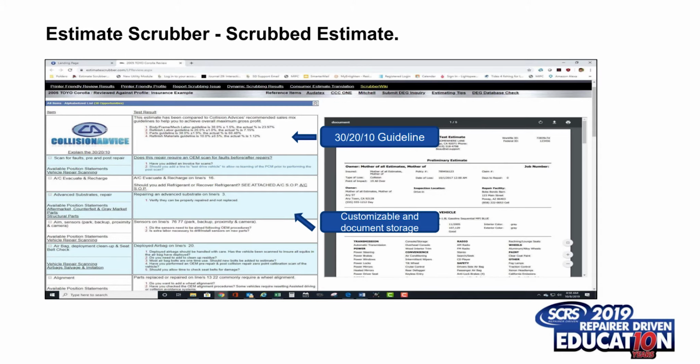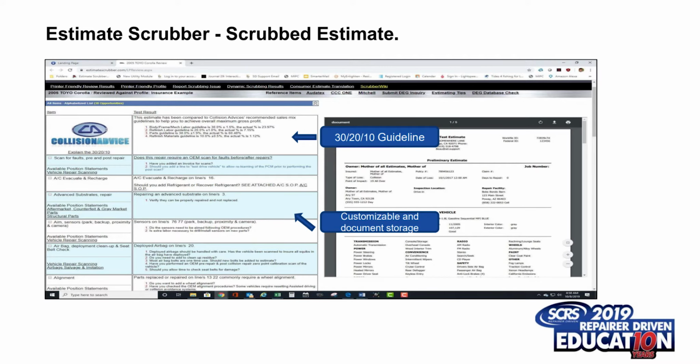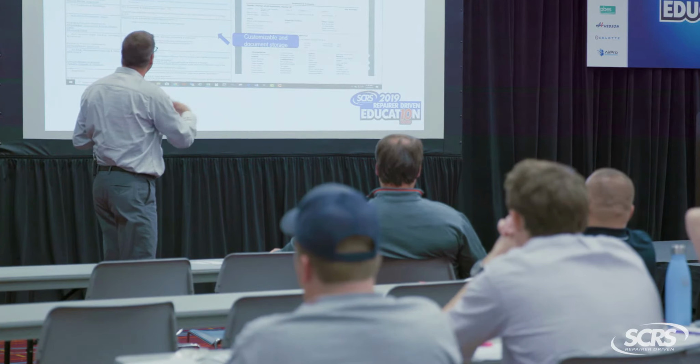It'll have the estimate on the side, so you can go through and verify what the estimate looks like. And then on the left-hand side are the opportunities that our software has found. It's gone through and looked at the estimate, getting information from some great resources like SCRS, ASA, Collision Advice, and we've also created a handful of our own procedures. It shows you suggestions for included or not included items. We also have up at the top, one of the first areas, the 30-20-10 guideline, which takes that particular estimate and shows you exactly where it sits within that guideline. Each one's self-explanatory, and then gives you a suggestion.